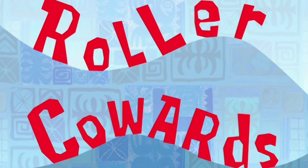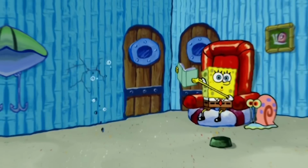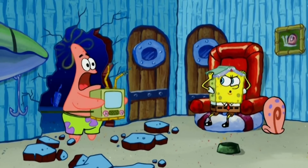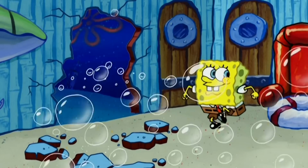Number 3, roller cowards. Next up is roller cowards. In this episode, SpongeBob and Patrick are scared of going on the newest roller coaster at Glove World called the Fiery Fist o' Pain. While the two friends are excited at first, a terrifying nightmare shakes SpongeBob to his core.